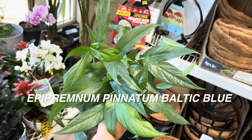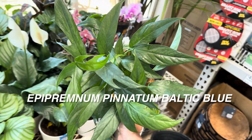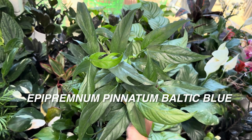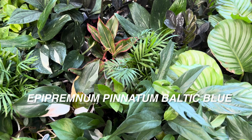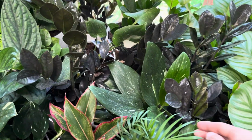Totally get it. But for this Epipremnum pinnatum Baltic Blue for only $19.84, this is just a green plant, but look at how beautiful the leaves are. I love this Epipremnum pinnatum simply because it doesn't necessarily have to have a moss pole or a totem pole to have its leaves fenestrate. So that's a really interesting quality about it.